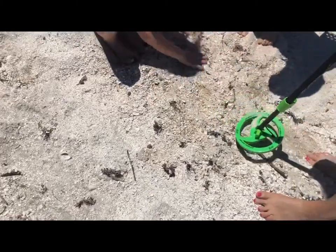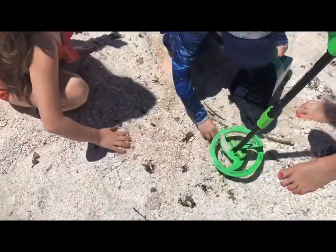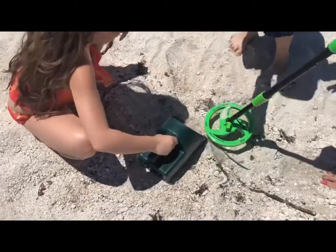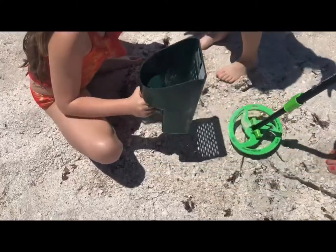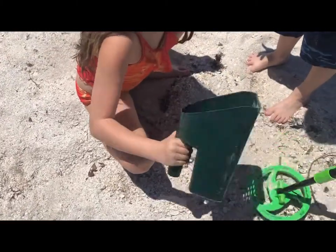Jamesy, you gotta scoop it right. Maddie, over here. James, give me the scooper. Let's get Madison to try. Mom, now we have the coins. We have the coins. There you go, Maddie. Mel Fisher would be very proud of you. You don't see anything, then you dump out the shells.